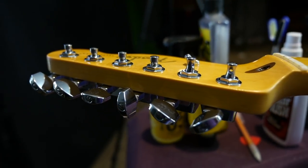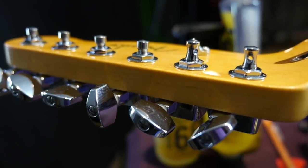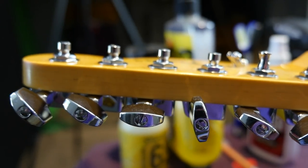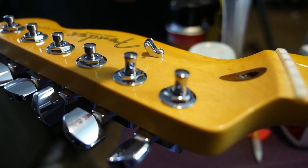Then I never understood what staggered tuners meant until I looked at these. You see how the low E sits taller and more proud than the rest and it just slightly goes down? That's kind of cool. But these style tuners, they just wrap around the post, they don't go inside.